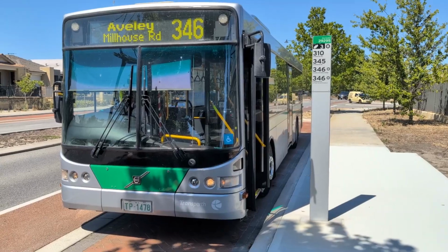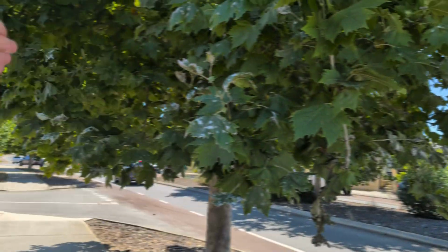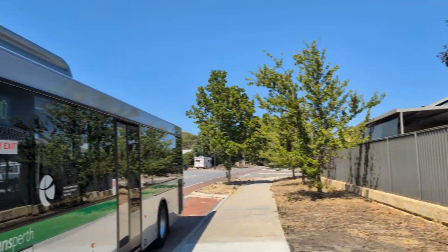Arrived at the terminus. It's so weird. This terminus is on Millhouse Road, served by 2 other routes anyway, and 343 is right there as well. Such a weird suburban terminus. And then it just goes back.